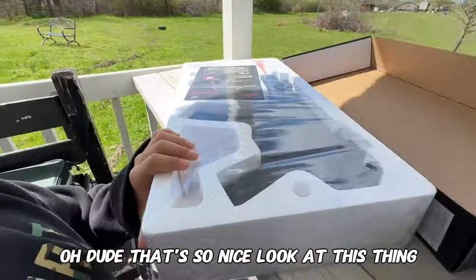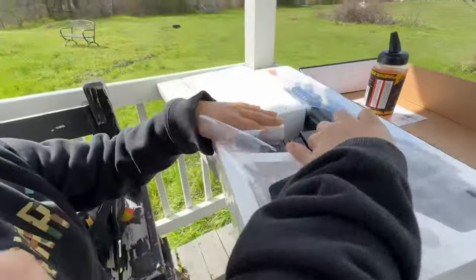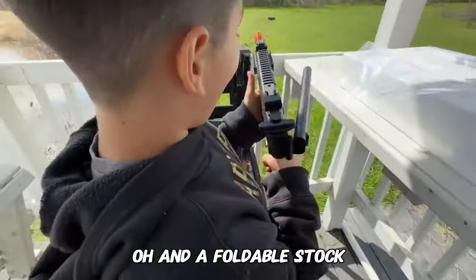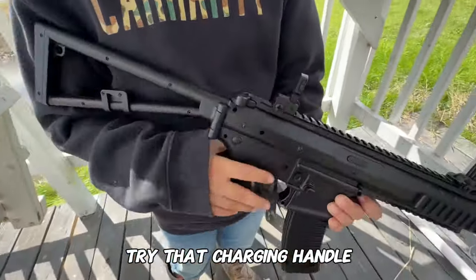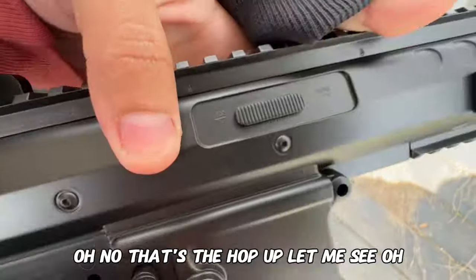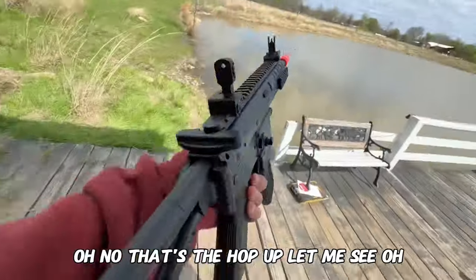Oh, dude, that's so nice. Look at this thing. Oh, and a cleaner rod. And a foldable stock. Does the charging handle work? Try that charging handle. What is this lever? Was that the safety? Oh, no, that's the hop-up. Feel that. That don't really feel as... Ooh.